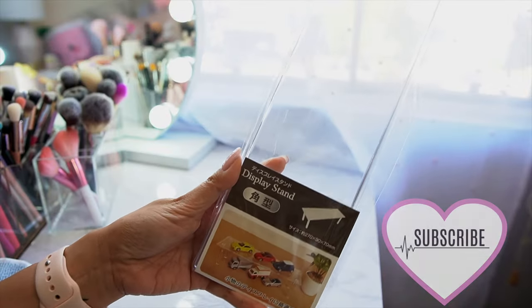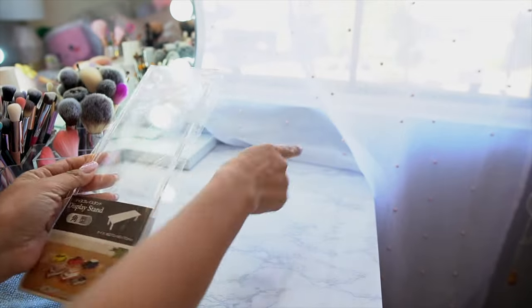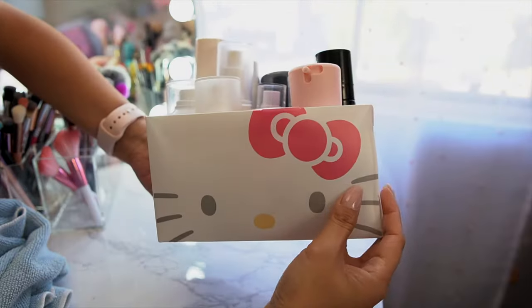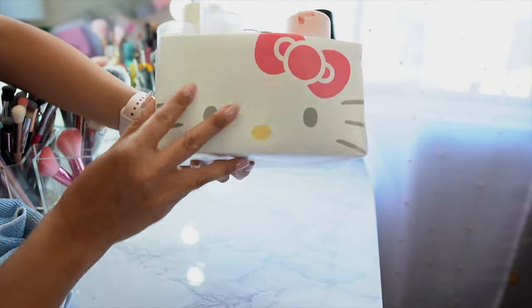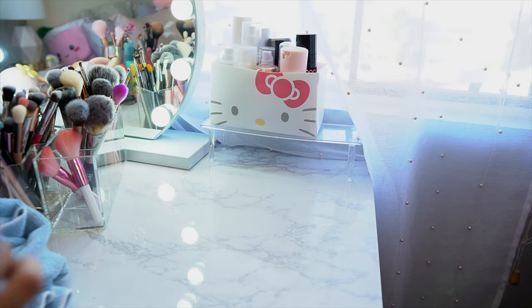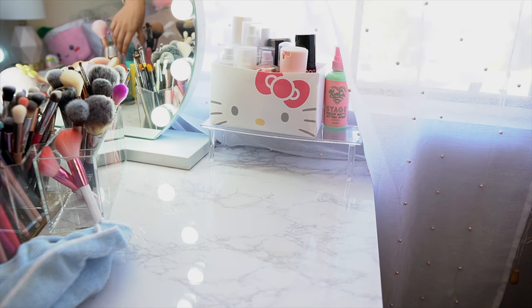Found this display stand at Daiso the other day, and I think it's gonna be perfect for this area. Yes, there we go. From Daiso as well. It's actually not a container. I had to tape it because of the plasticky folder material. Put all of the setting sprays in here. I think it looks cute. And then we can just add additional setting sprays on this side.